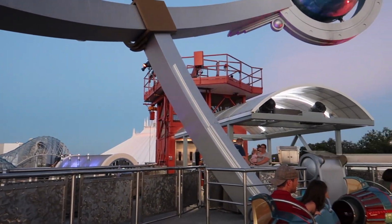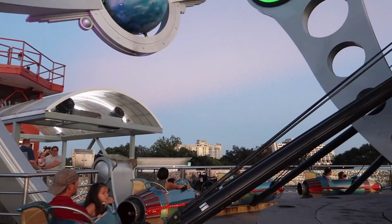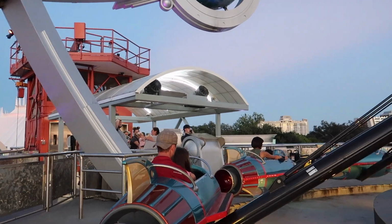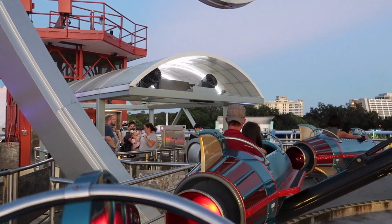To make your rocket ship fly higher, pull back on the control lever in front of you. Pilots, serve lift off in 3, 2, 1. To go higher, pull back on that lever in front of you. To go lower, push down on it.